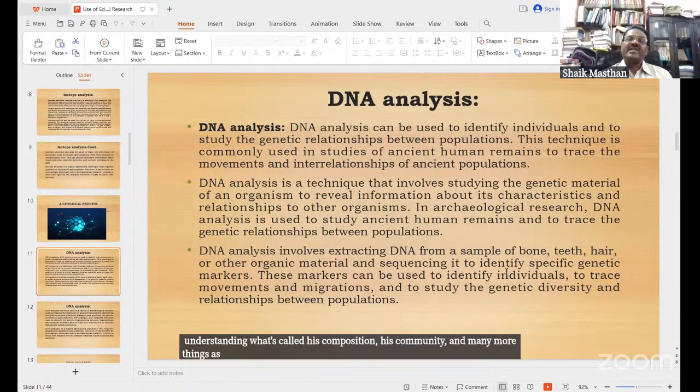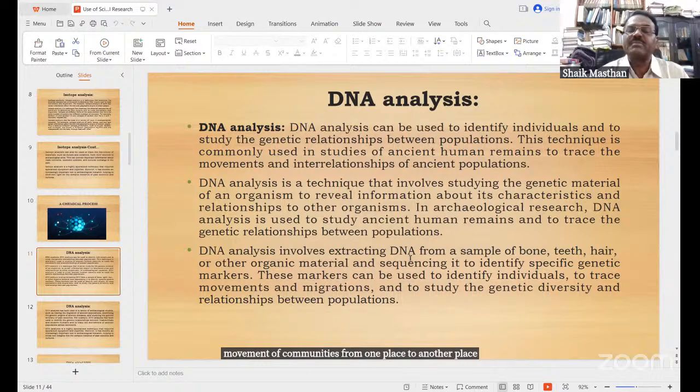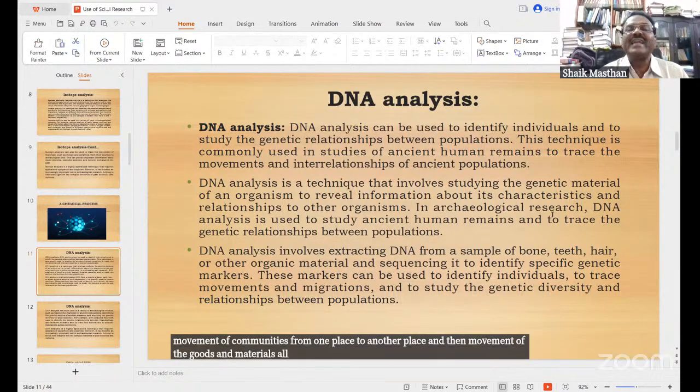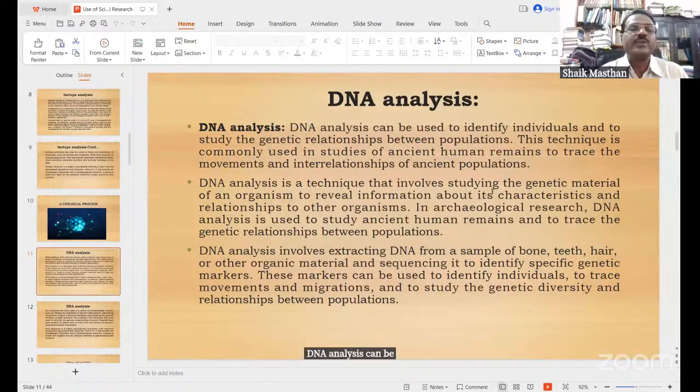And now in history, this DNA analysis is considered very significant because to place history in order, to place history in the evolutionary process, to place the movement of communities from one place to another, and then the movement of goods and materials, all are very, very important. DNA analysis is considered a significant process of scientific technology that is being adopted by historians today, and historians in combination with archaeologists are developing this science into a very sophisticated technique of developing historical data. DNA analysis can be used to identify and study genetic relationships between populations.